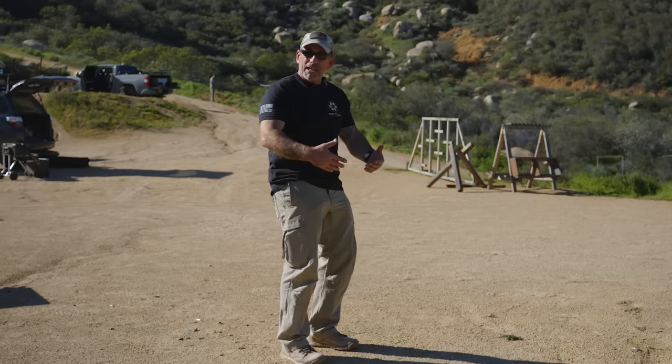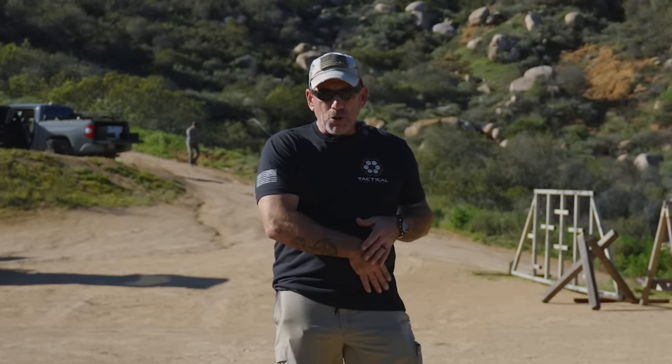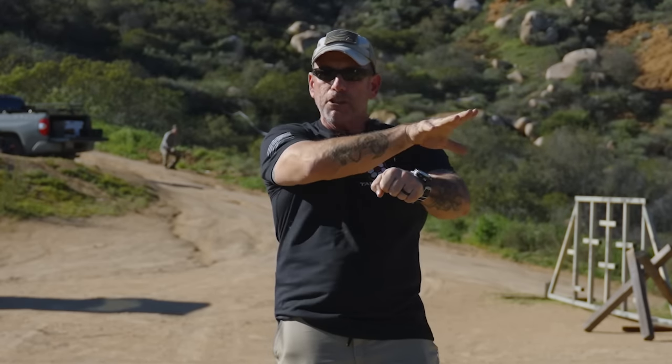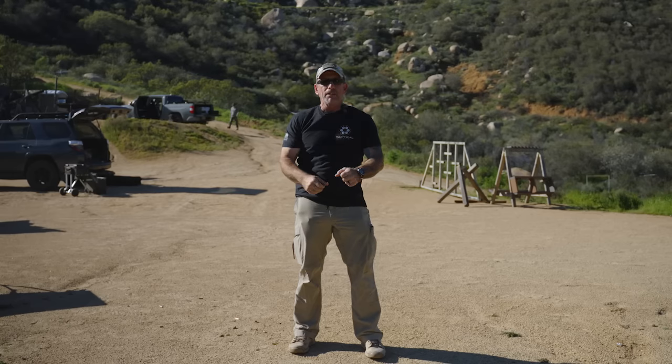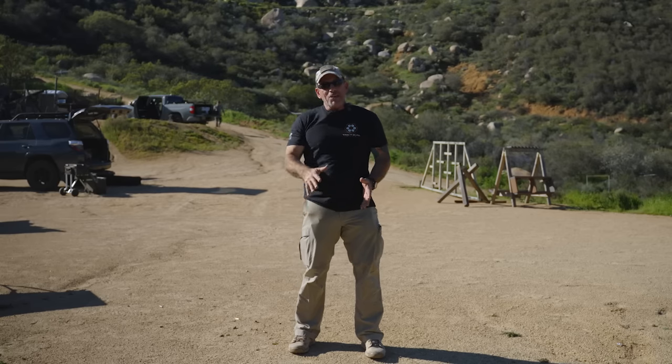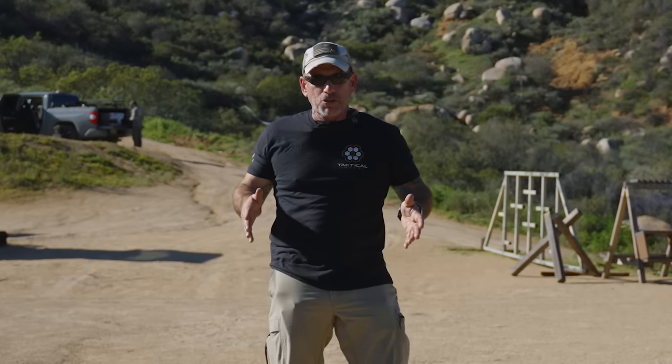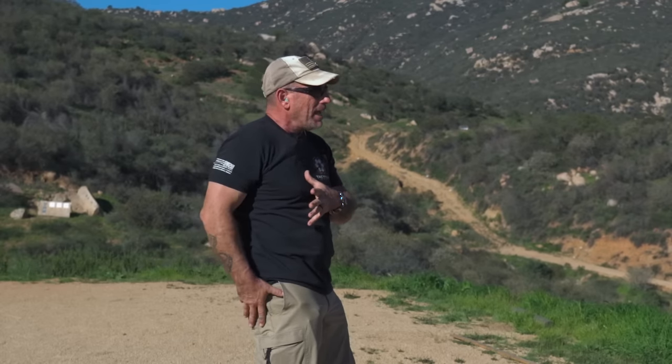Now, the other way I carry: for a while when I was doing a lot of driving overseas, I carried cross draw because it was better when driving in the car, I could just reach over here and take care of any threat on this side, because I was a driver. Well, when I stopped doing that and went back to my regular job, my transition was kind of strange because I didn't know where things were. So that drove me to keeping everything on this side. You can go to 6 o'clock if you want to go deep cover, but for most everything I do, it's going to be right here.